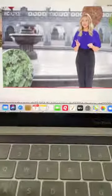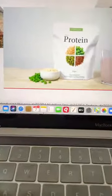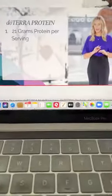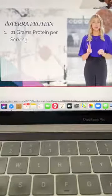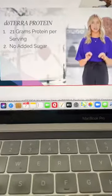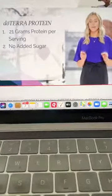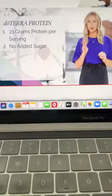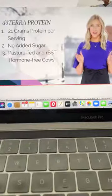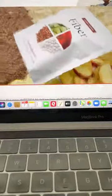One, there are three doTERRA protein options, two flavors of whey, and a plant-based vegan protein. There's 21 grams of protein per serving and a complete amino acid profile across the board. Number two, there are no added sugars. This is a great doTERRA differentiator, since many products on the market contain added sugars, and avoiding them gives us a much cleaner product. And number three, the whey protein comes from happy, pasture-fed cows that are RBST hormone-free and are non-GMO.